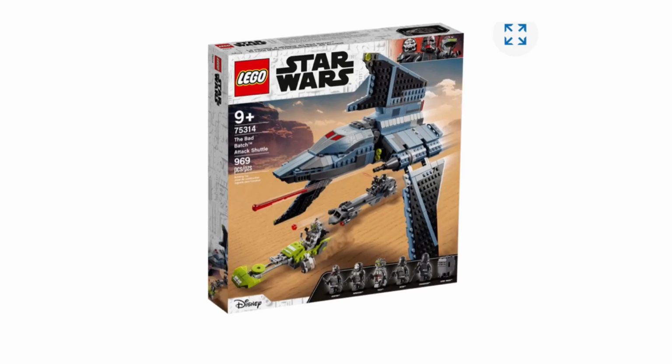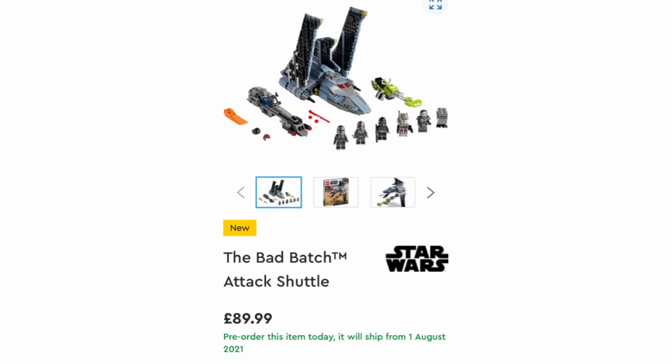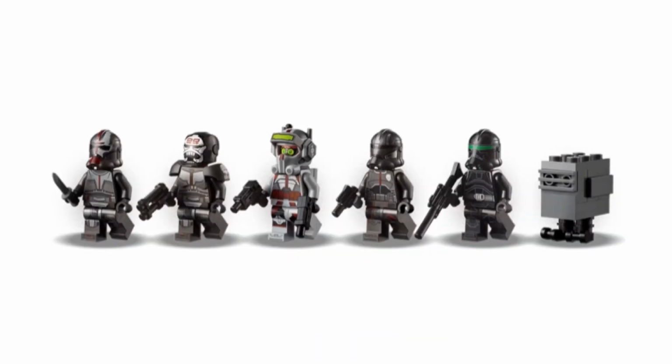To my favorite set of the wave. What else was it going to be? It's, of course, the Bad Batch Attack Shuttle. This set is clocking in at £90 in the UK with 969 pieces with 5 minifigures and a Gonk droid, of course. This is my favourite set of the wave.